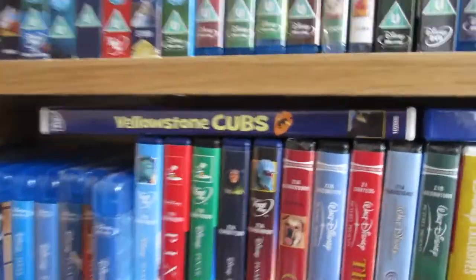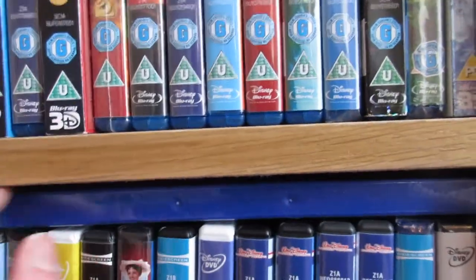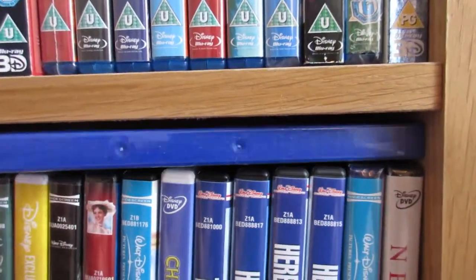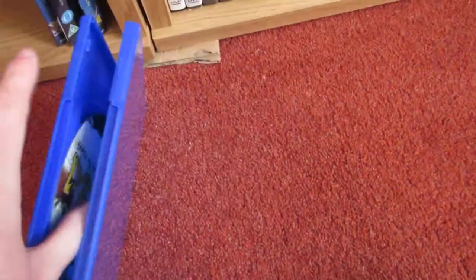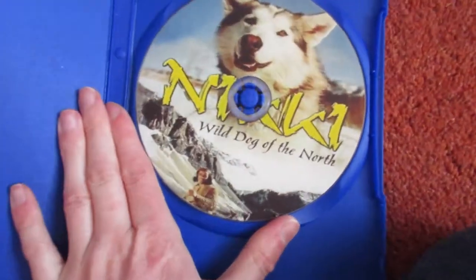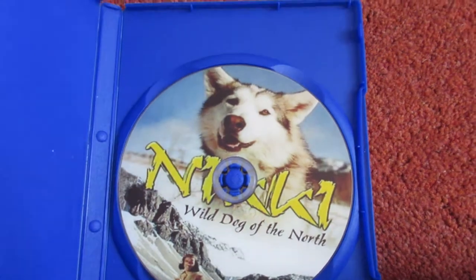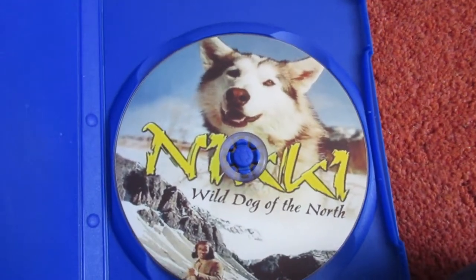Up here I've got a documentary short called Yellowstone Cubs, and this one here I haven't got any artwork for, but it is a very rare DVD, I don't think it's actually ever been officially released, of Nikki, Wild Dog of the North. This is a Disney classic and I still haven't seen it yet, but this is one on my list, so yeah, very rare that one.